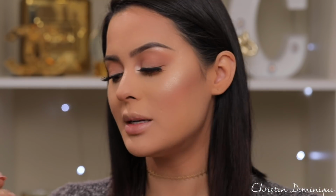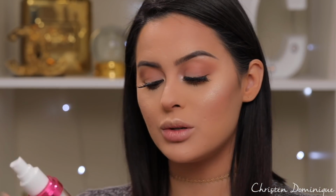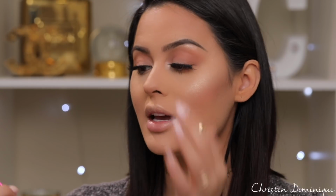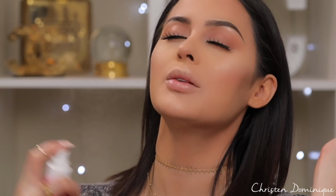To finish everything off, usually you're gonna get that with the full coverage makeup routine because you're gonna put on powder, concealer, all of that stuff. So I'm gonna put on this Beauty Blender Re-do Set and Refresh Spray. This has been my ride or die favorite dewy skin secret. So I'm just gonna put this on right now. I love the way it mists out.